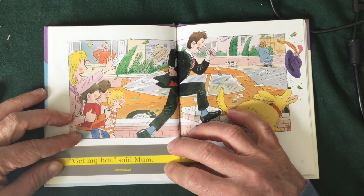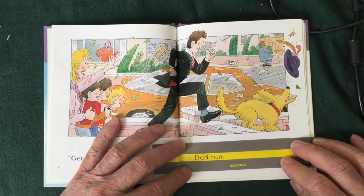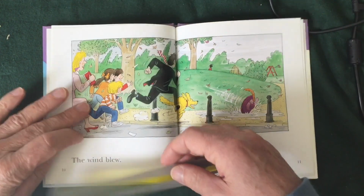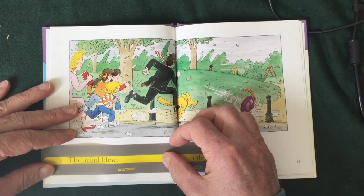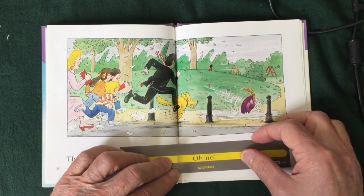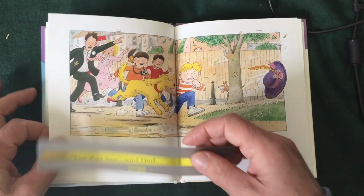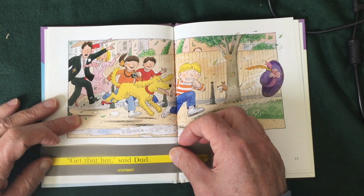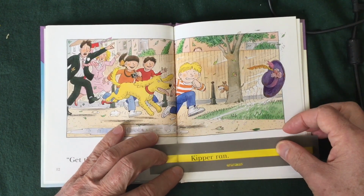Get my hat, said Mum. Dad ran. The wind blew. Oh no. Get that hat, said Dad. Kipper ran.